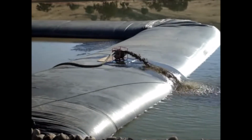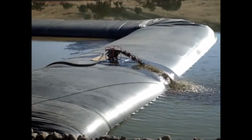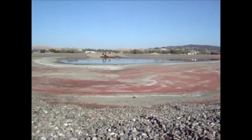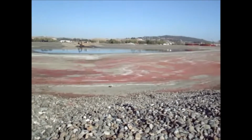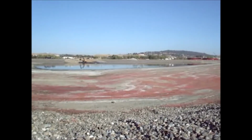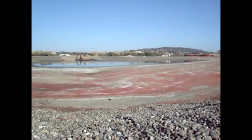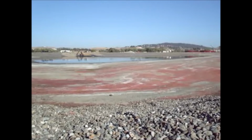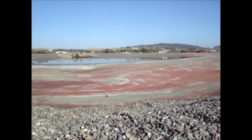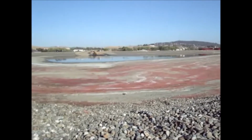Finally got our dewatering pump going. Pretty black looking water coming out of it. Mighty big pond. Right now there are 15 million gallons of water in the pond. It looks almost dry. The pond holds 50 million gallons, something like that. Fill it up in the wintertime, suck out of it all summer long.